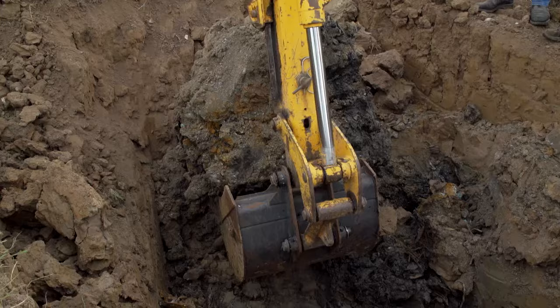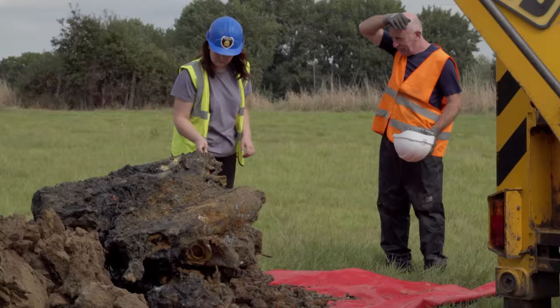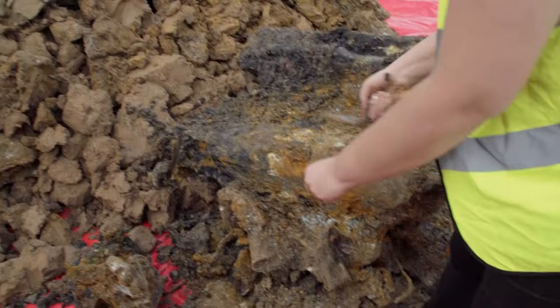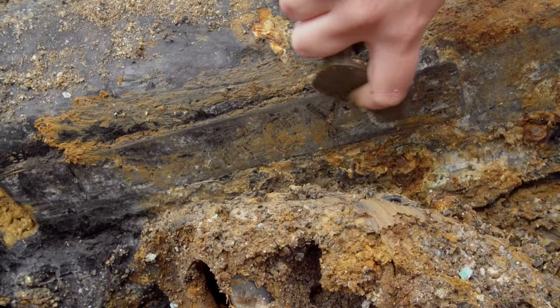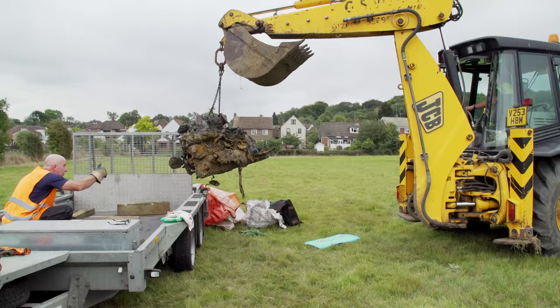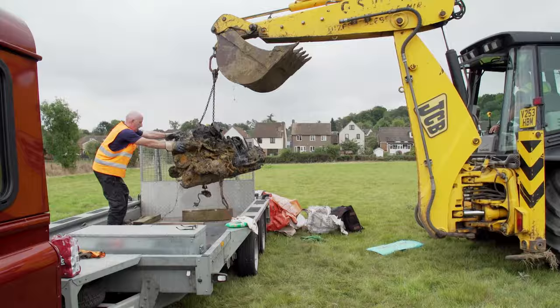A minor setback, soon forgotten, as a battered 1940 Merlin engine is released from the soil. And so here we actually have the Hurricane engine, and you can actually see along here, we have part of the Rolls-Royce badge on there, which is great. When the engine has been cleaned, it will become a piece of forensic evidence, helping the team reconstruct the last few minutes of this aircraft's life.